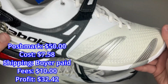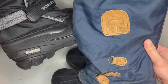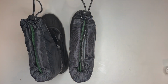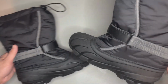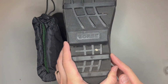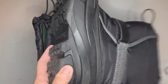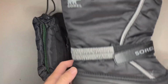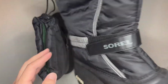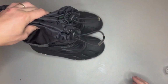Okay, so we sold 2 pairs of Sorel boots today. Kind of weird that they both sold on the same day. But we'll talk about the kids ones first, and then we'll talk about the adult ones next. So these are a pair of Sorel Lurie boots. They are kid size, and I picked these up at Family Thrift Outlet. They had a ton of Sorel boots one day. I think I picked up 5 maybe, and I think I even left some behind that were not in very good condition. I was basically racing another guy who was also picking up all the boots, so I cut him off on one of the lanes and got the rest of them.